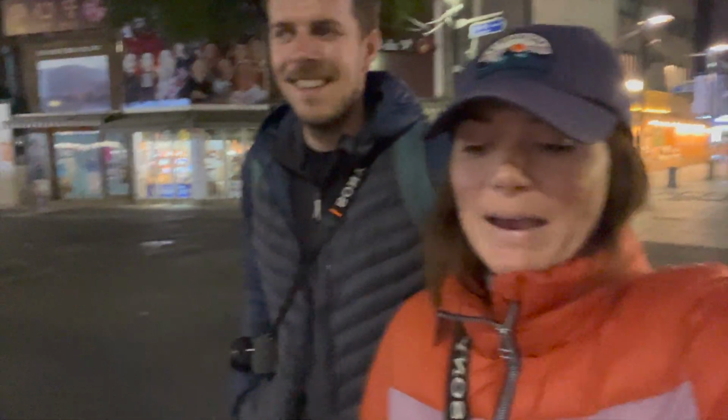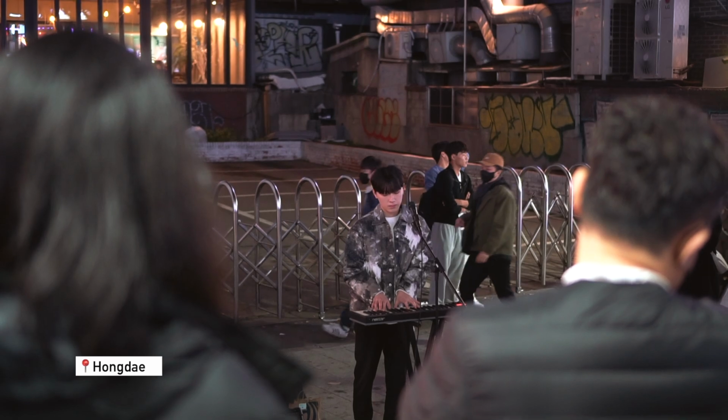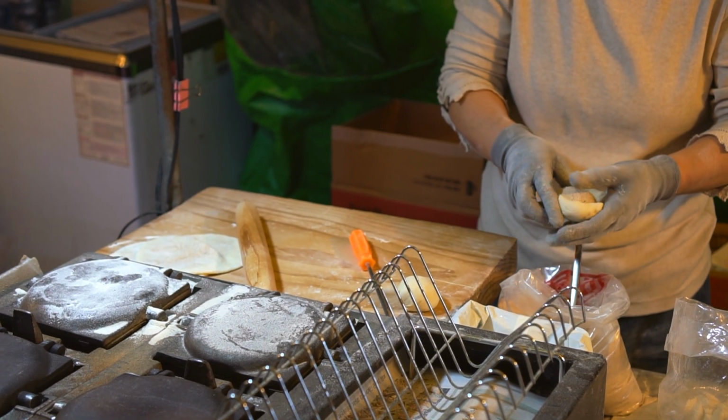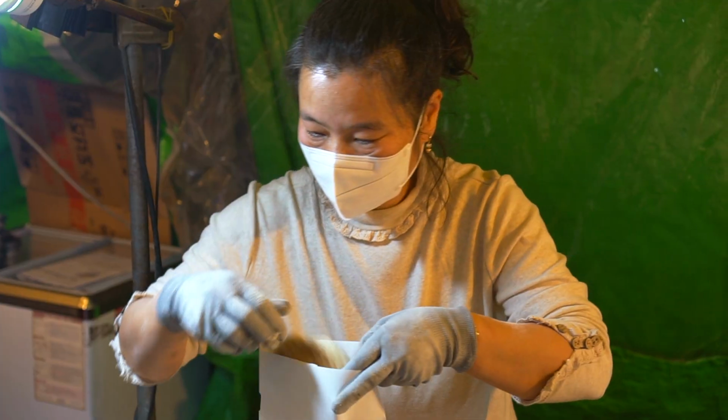So tonight we went back to Yeonnam-dong. Our Korean pronunciation's horrible. No trip to Seoul would be complete without checking out the nightlife in Hongdae. We explored the vintage stores, enjoyed the musical buskers, and treated ourselves to hotteok, a South Korean wintertime treat that's essentially a bready pancake filled with cinnamon sugar.